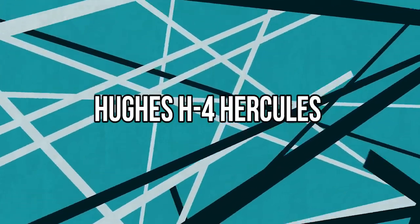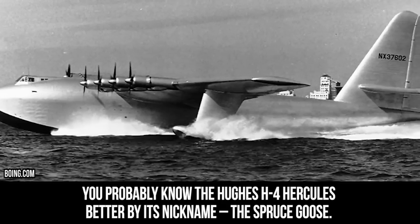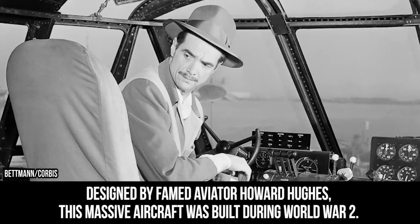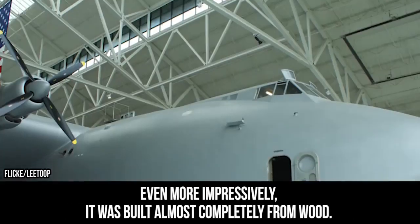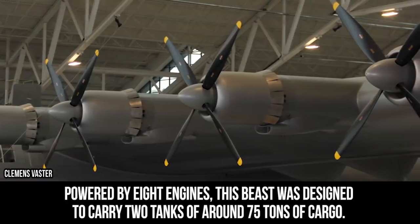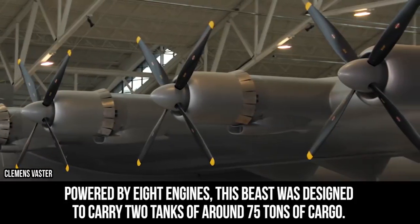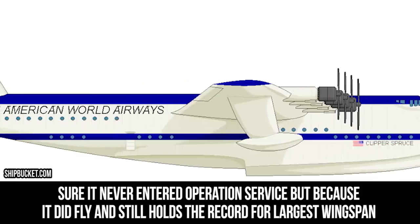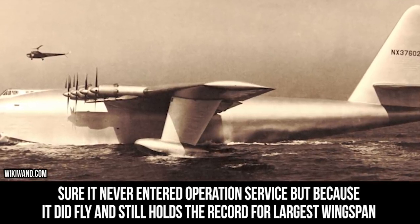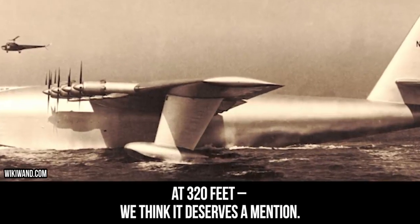Hughes H-4 Hercules. You probably know the Hughes H-4 Hercules better by its nickname, the Spruce Goose. Designed by famed aviator Howard Hughes, this massive aircraft was built during World War II. Even more impressively, it was built almost completely from wood. Powered by 8 engines, this beast was designed to carry 2 tanks of around 75 tons of cargo. Sure, it never entered operation service, but because it did fly, it still holds the record for largest wingspan at 320 feet, and so we think it deserves a mention.